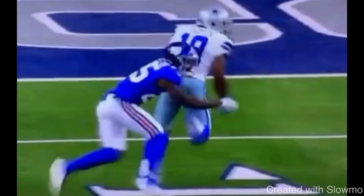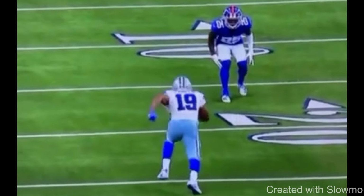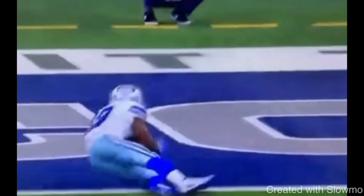This is a very, very tough route to run, guys. Only if you play receiver do you understand how tough this route is to run right into that DB's leverage. So great job stemming inside, working at that outside hip and shoulder, and then being able to win on that post.